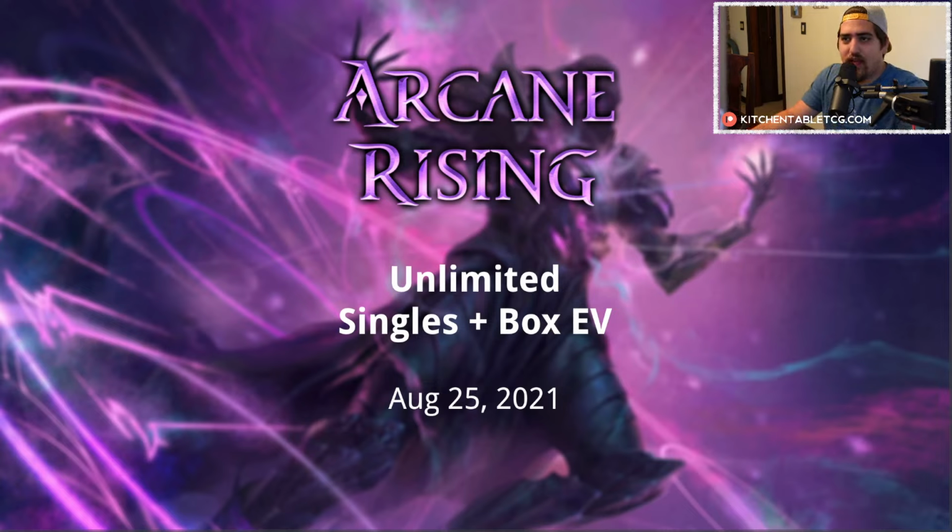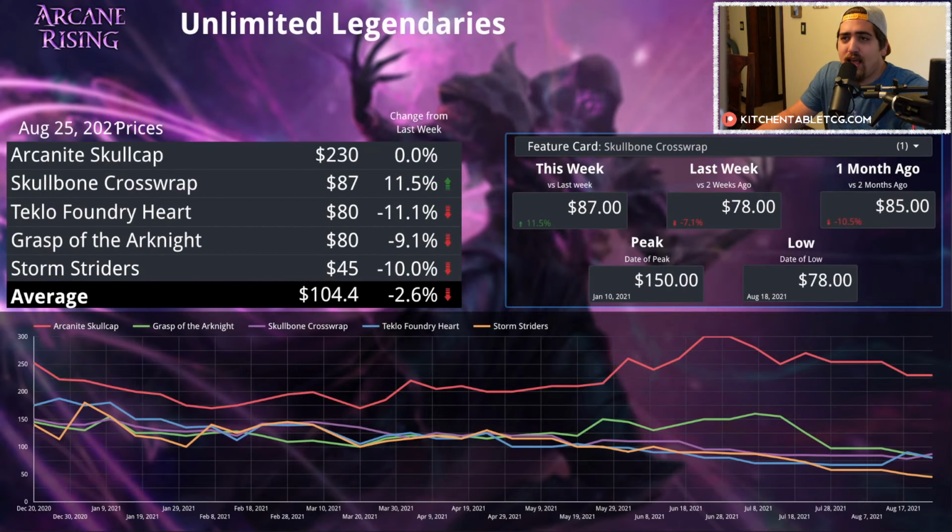All right, as we take a look at Unlimited, let's see if it's worth it to open a $65 to $70 box. Talking about the legendaries, Skullcap still at like $230. That's not really budging much. The Skullbone Crosswrap though, the Ranger helmet, headpiece, whatever, is sitting at $87, a little bit up.